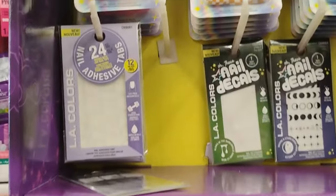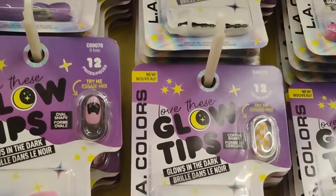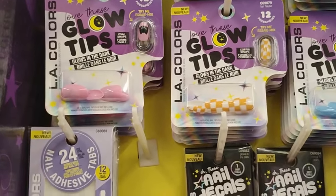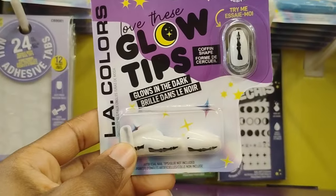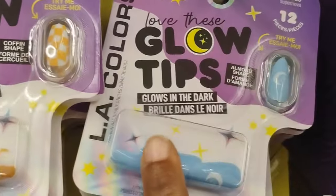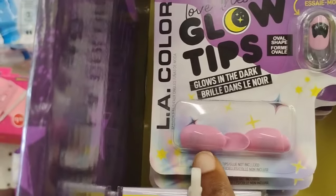And then they also have these nails. Oh, I like these. These are cute. Very, very cute. These are really nice. They have the different nails. Look at this one. Okay, skeleton. Boom. I see ya. This one is my favorite, I must say. And then they have this one right here with the crescent moon over here.